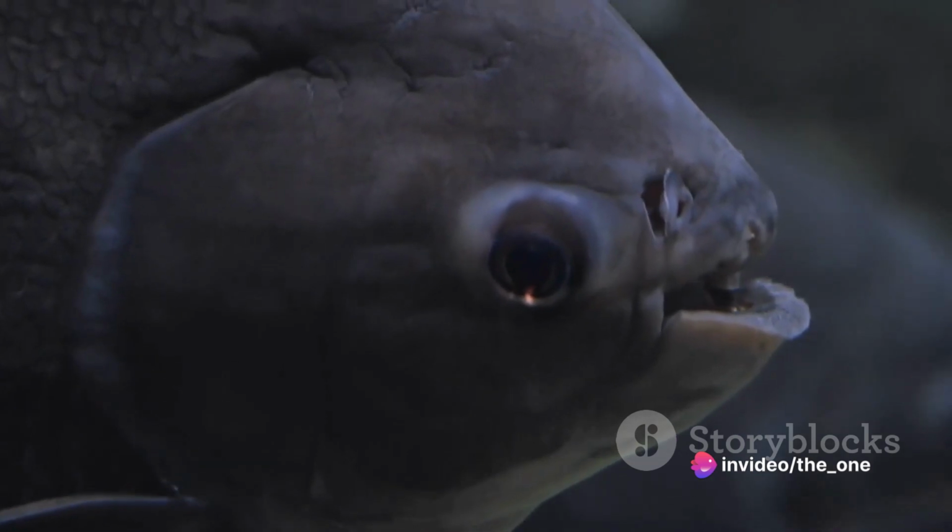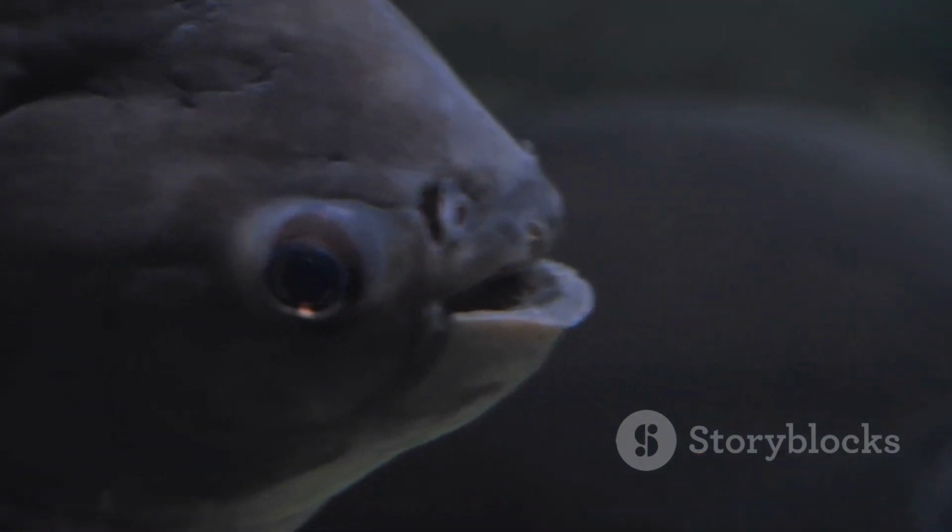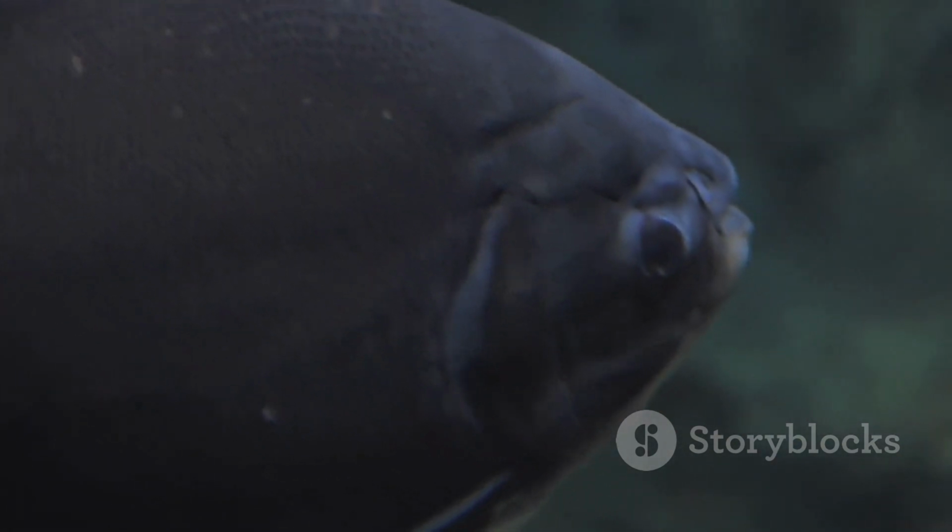But what really sets the Gulper eel apart is its massive mouth. This isn't your average run-of-the-mill big mouth. It's more like a gaping black hole ready to swallow anything that comes too close. And when I say anything, I mean anything. The Gulper eel can stretch its mouth so wide that it can consume prey much larger than itself. Now, if that's not alien-like, I don't know what is.